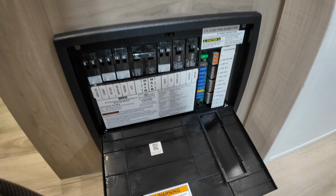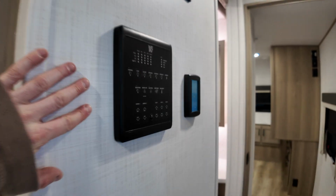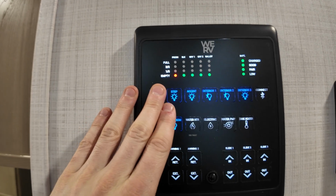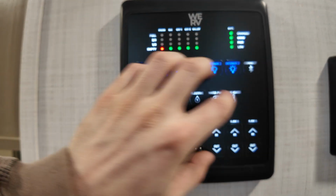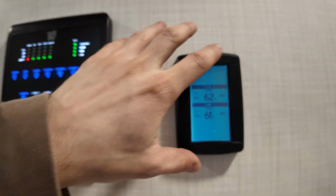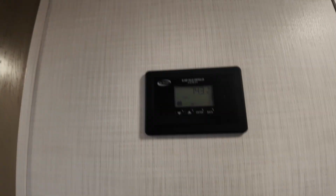Down here is your fuse box. Definitely gonna have to know where that is. And then right above that, this is right across from your entrance. Here's our control panel. Lights, slides, awnings, water heater, water pump, tank heater, all of it controlled right here. You can check your battery level, you can check your tank levels. To the right, we have our thermostat, little touchscreen thermostat, very nifty. And then right above, your 30 amp solar charge controller.